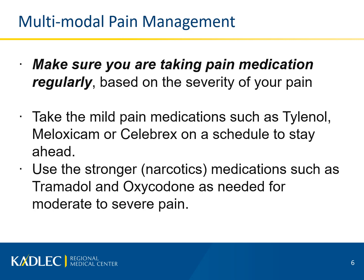If you're taking the Tylenol and the meloxicam, or the Celebrex, and those two are working to control your pain, continue that schedule. If you start having a little bit more pain, you can add the tramadol. If you have very severe pain, you can add the oxycodone. Just make sure you always wait 1 hour between the tramadol and oxycodone, as both of these can be very strong.